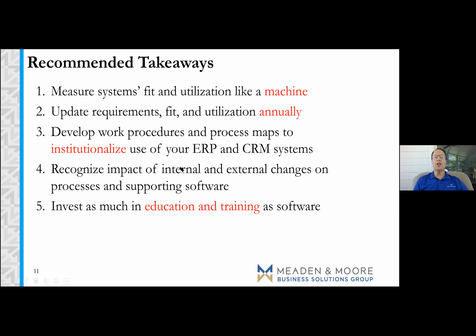So just to conclude from Tuesday's presentation, we're big proponents of measuring your software's fit and utilization like a machine.